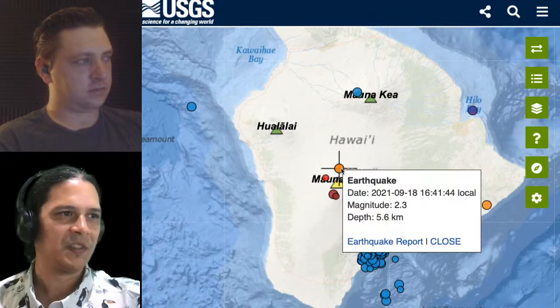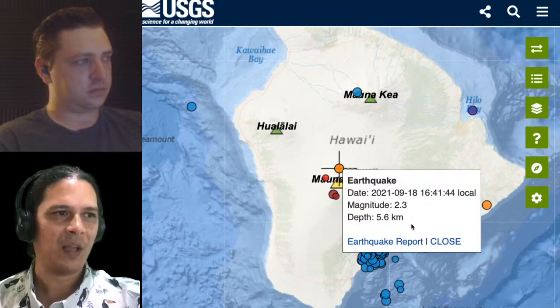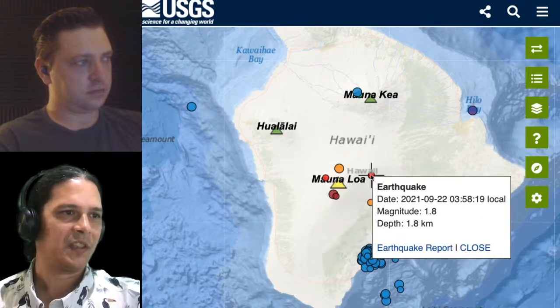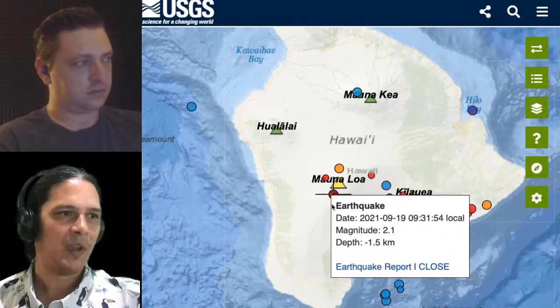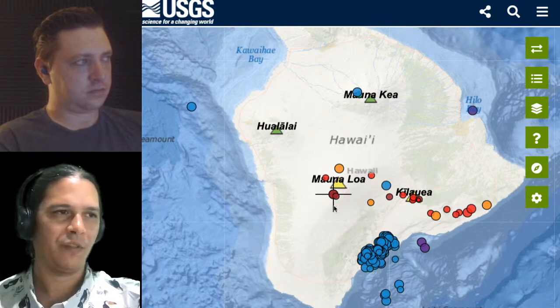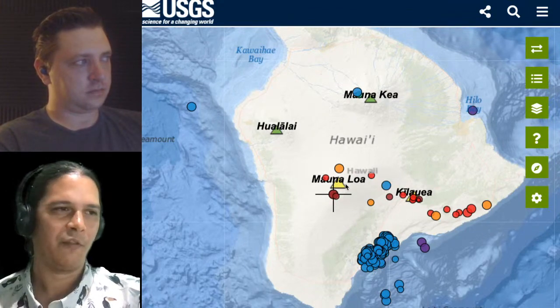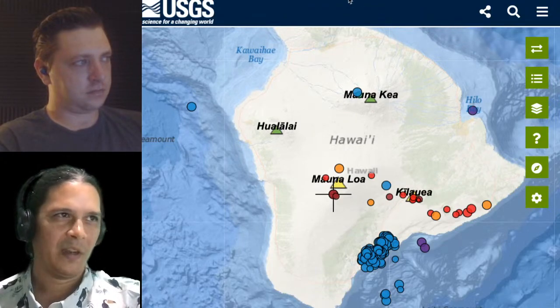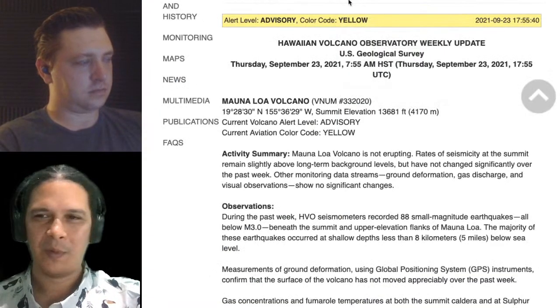If I look at Mauna Loa's, this one over here is at 5.6 kilometers, 2.3. There over here to the northwest is 1.9. To the northeast, it's 1.8. To the southwest, we have a 2.1. So a couple of them in the magnitude 2 range there. That perhaps we haven't seen as much of that recently, but only a couple. Nothing really major going on. It's just a very marginal change, and at this point, we've been looking at it under a microscope, so that's the only thing we have to point out.